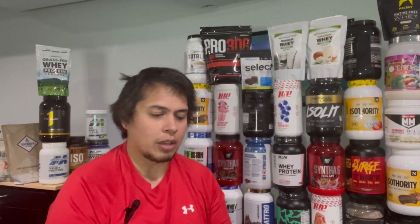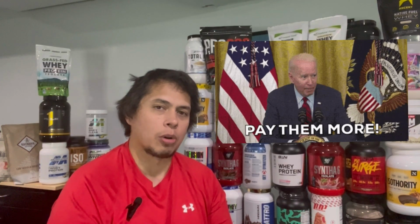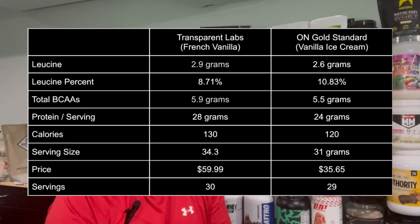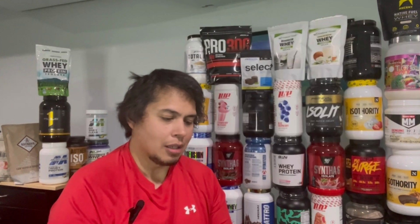We pay more for a grass-fed whey because it offers a higher leucine content. Compared to Optimum Nutrition, there is a little issue in regards to the leucine quality. As you can see, Transparent Labs only offers 8.71% leucine compared to ON's 10.83. So essentially, you are paying more for a grass-fed protein powder without the third-party certification. Protein per serving is higher, but I am under the impression that this protein powder is only offering around 8%, maybe 9% leucine per serving. So you're not really getting the highest quality protein powder on the market.